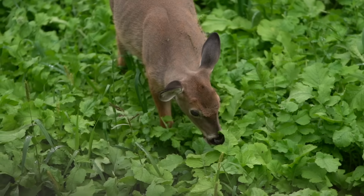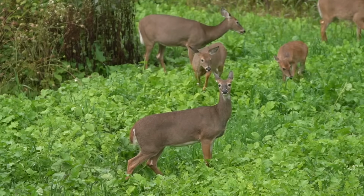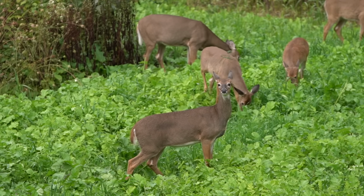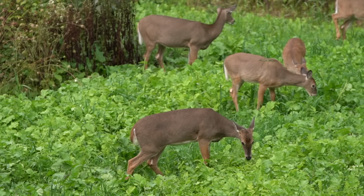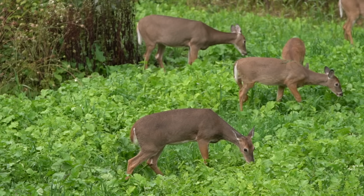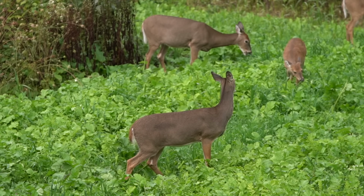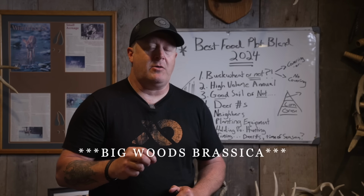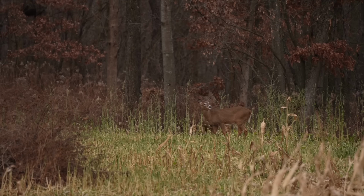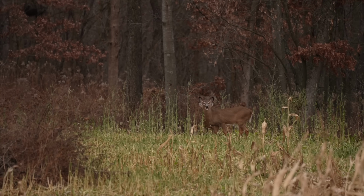If you're in a big woods area and you want to try brassica, when you go up north and you plant brassica on a 5-acre plot, you're going to have every deer in the area on it, and they're going to eat it fast. So what we have is a big woods brassica mix. I would only ever plant kale within a brassica mix. And we only add kale in one mix, and it's our big woods brassica, because kale can be a noxious weed and not eaten in most ag areas and most average areas where you plant brassica and have it succeed.